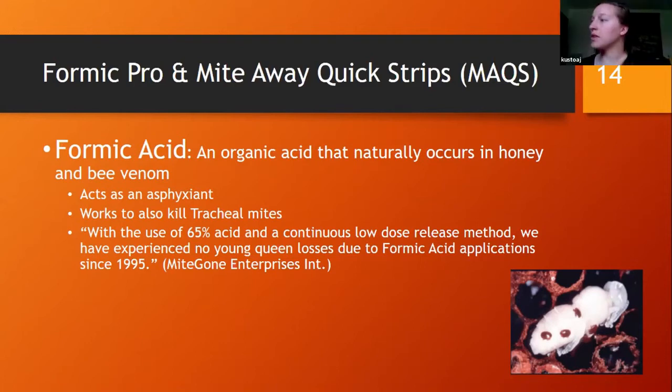All right, so the next one we're going to talk about is the Formic Pro, and I put it together, Formic Pro and Mite Quick Strips. We're going to talk about them separately as well, but they're very similar products made by the same company. Their primary ingredient is formic acid, which is an organic acid that is naturally occurring in honey and bee venom already. So it works to kill tracheal mites as well, and that's something that I find really helpful. Tracheal mites, they don't seem to be such a big issue in people's hives anymore. It's at least one issue that's kind of gotten under control and kind of dissipated.